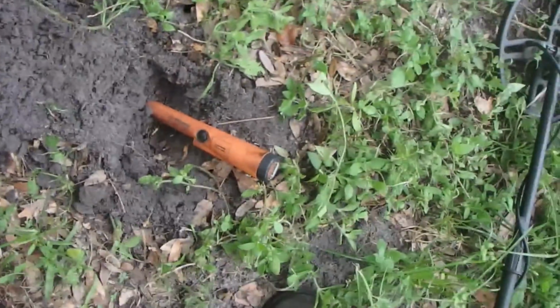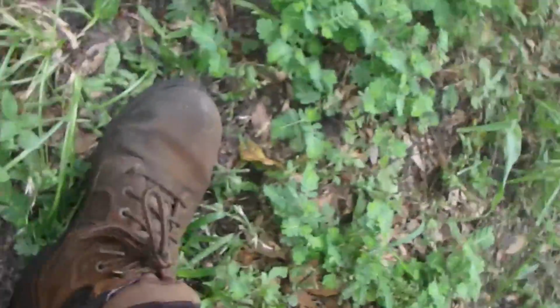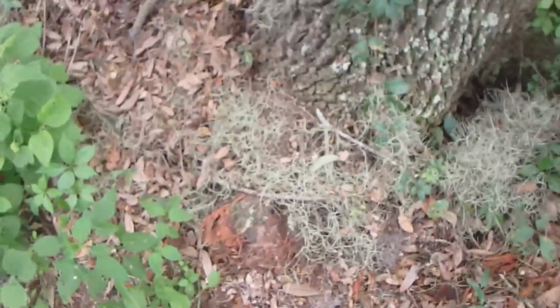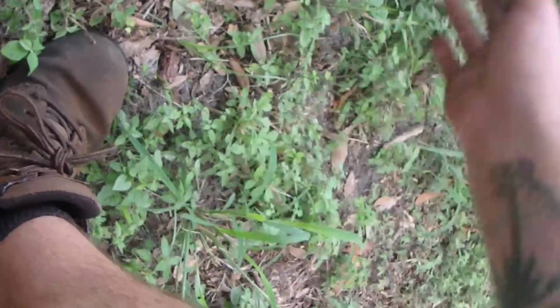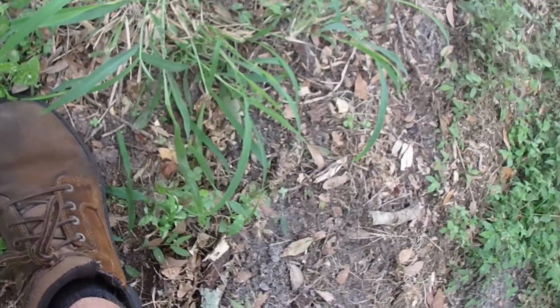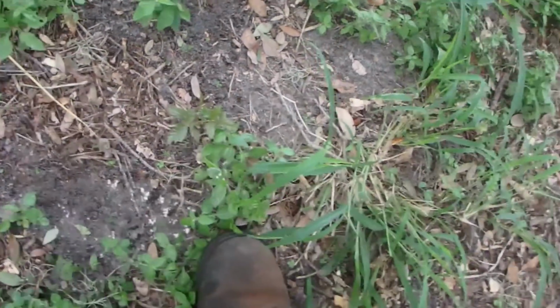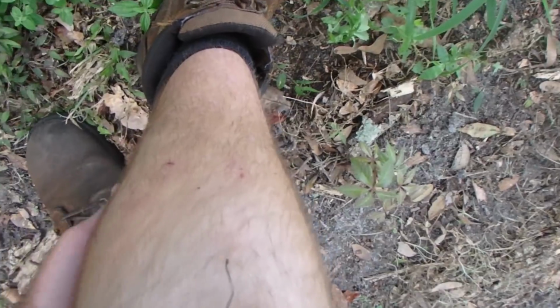Oh, ants. Oh, that hurts. Holy smokes. I'm an idiot. I don't know if you see all of these ants all over me. Ow. I just stepped in their house. That was dumb. Oh, that stings. And there's another one I'm standing in. What a brilliant little idiot. Oh, that freaking hurt so bad. Ah, there's another one, you little son of a gun. Think I got them all. That was very dumb. I did my dumb thing for the day.